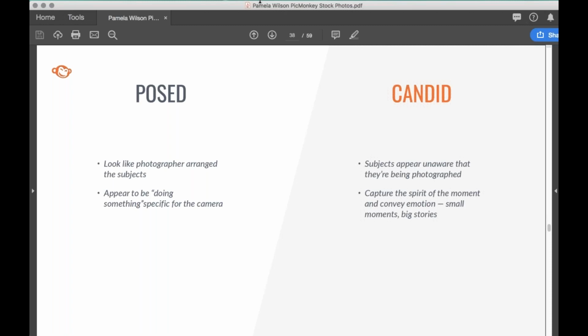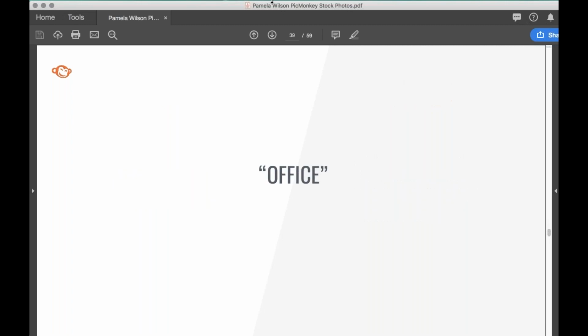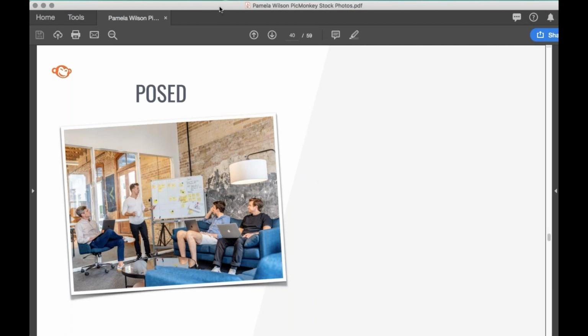But a candid photo is a photo that looks a little bit like the subjects weren't even aware that they were being photographed. You're just capturing them in a candid moment. And the great thing about candid photos is they really capture the spirit of the moment. They convey emotion, they show small moments that communicate big stories. This is one of the reasons I love candid photos. So I promised you examples. Let's pretend that we're looking for a photo for an office, kind of like the example that you just gave, right? So here's a posed office photo.